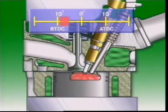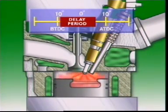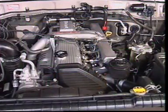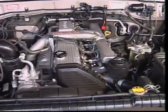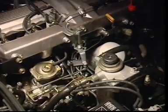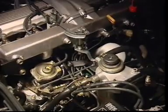Diesel knock can also be caused by poor atomization of the fuel, which can take too long to reach combustion temperature. The higher the cetane rating of the fuel, the easier a cold engine will be to start. The engine will produce less smoke and odors, and there will be fewer deposits in the combustion chamber.